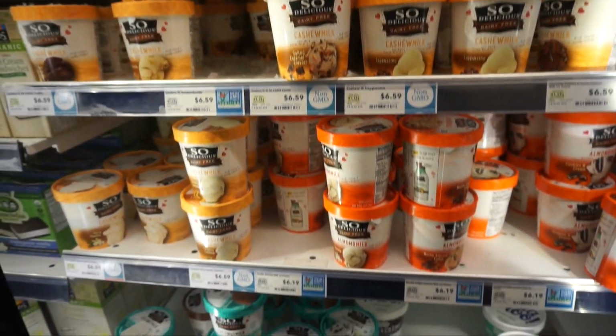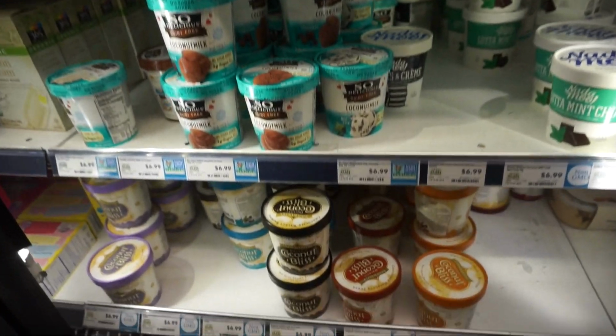I love Coconut Bliss, So Delicious, Nadamu, and I really like pretty much all of the non-dairy flavors by Ben & Jerry's, except I'd probably pass on the Cherry Garcia just personally. But if I had to pick my #1 favorite, it would probably be the Coconut 7-layer bar. I'm such a coconut girl, and it has all my favorite things in it.